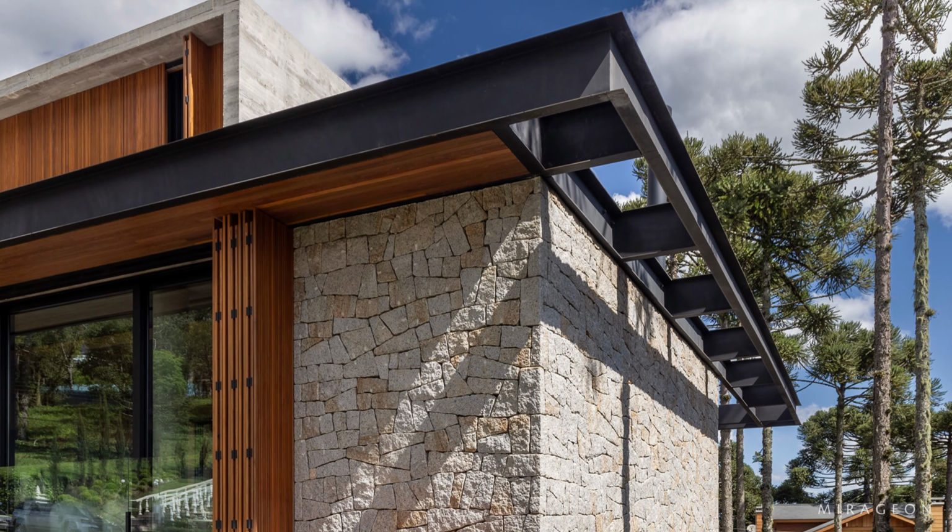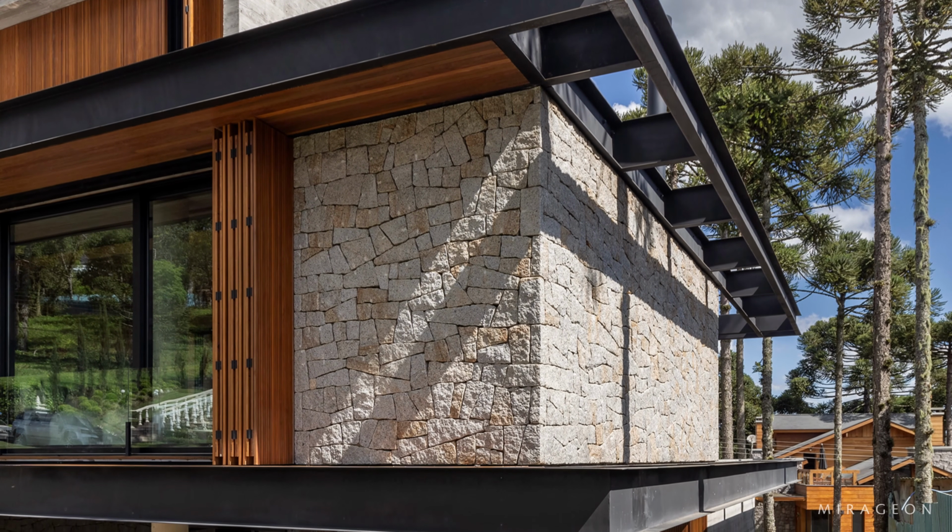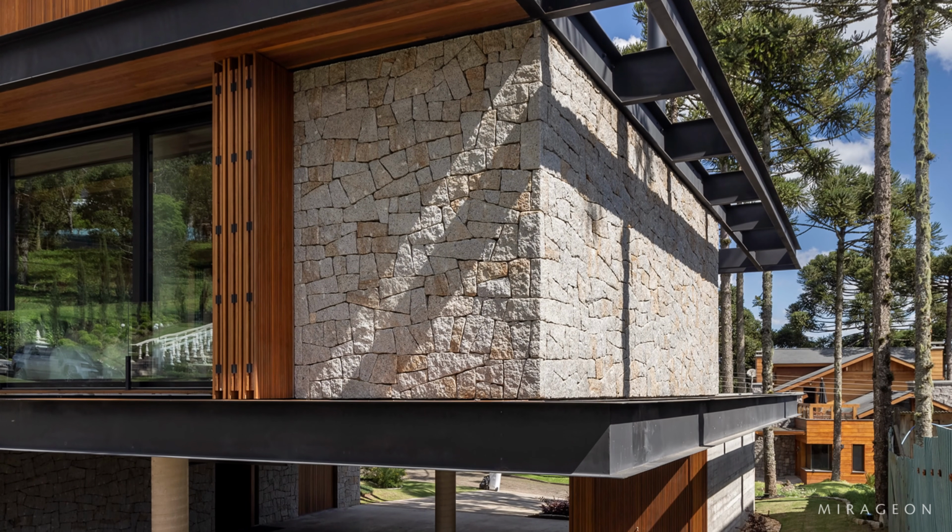In terms of materials, the metal structure, natural stone, and exposed concrete mix and bring the charm that is this house.